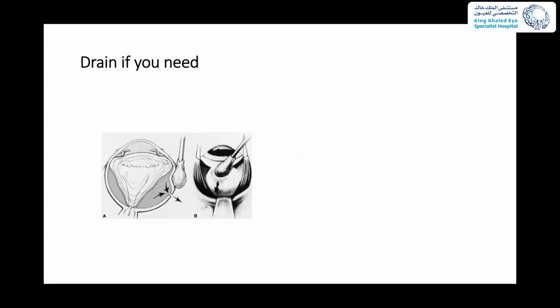Drain if you need, as we mentioned, to better localize. Sometimes subretinal fluid will be very high, will give you a misapproach, or you cannot cryo because of the large level of subretinal fluid. Then you can drain the subretinal fluid if you need.